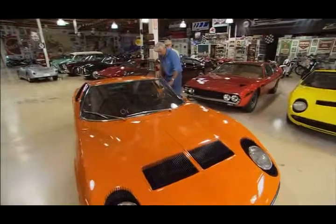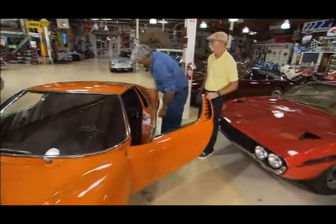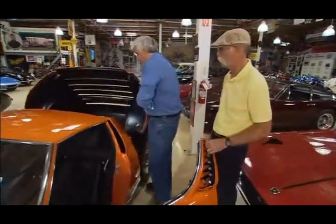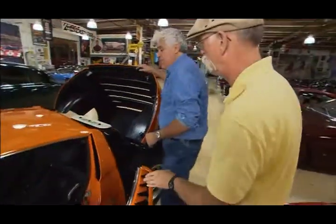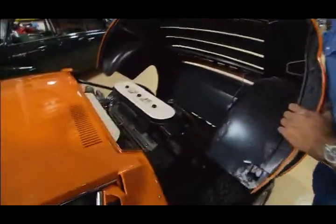Let's take a look under the hood, and you look at the packaging. You'll see why you could never build a car like this today, because there is no crash protection. There's no crumple zone. You are the crumple zone. You become the crumple. There's your V12 right there.